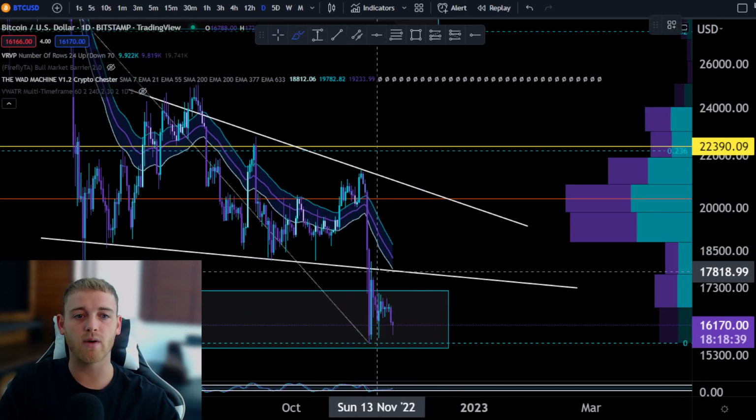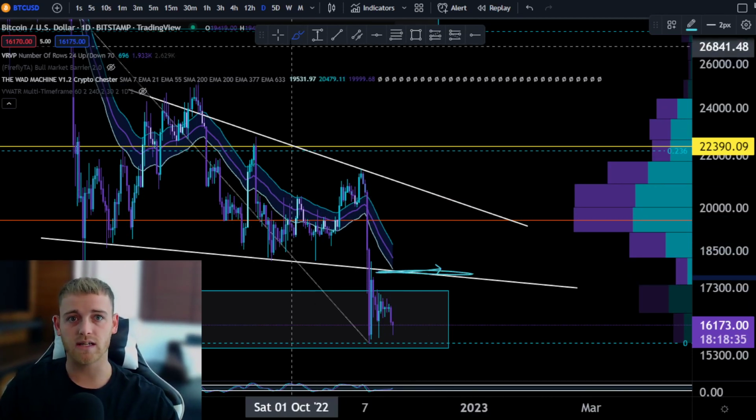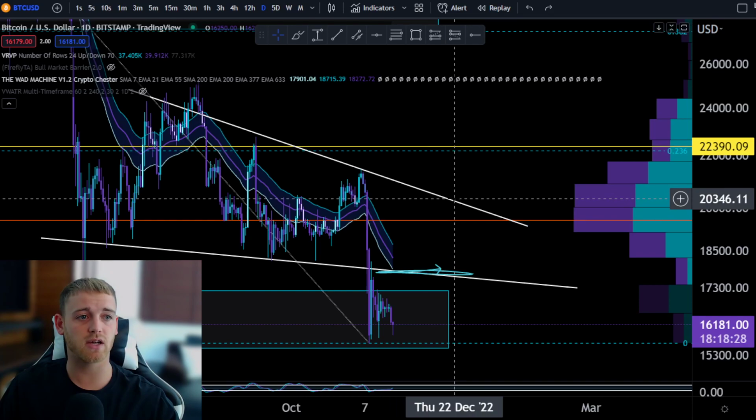If this does happen, then we're going to be sat in a range between 17,600 as that previous low, which is over there, which you can't see because of the camera. There you go, the previous low over there. And that will put us between the range of that and also the upside of around 20k.